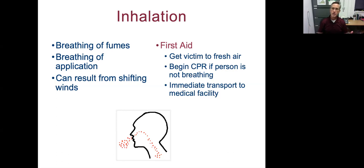And while it may not be terribly concentrated, the fact that your lungs are so sensitive, the victim can be in a lot of trouble very easily. So on this slide, I'm going to talk about the first aid for inhalation. I'll talk about the first aid for the other types of exposure in a moment. If there's an inhalation exposure, it's important to get the victim to fresh air immediately. If the victim's not breathing, administer CPR, because they're in a very delicate situation. The damage can be done to the lungs quite readily. And then they need to get to a medical facility and get medical treatment.